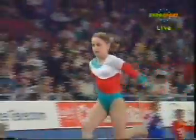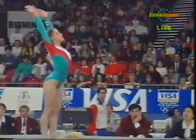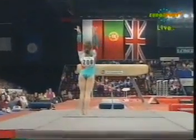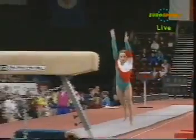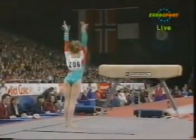Good height and thrust off the horse. There we have the first twist, the second twist, and well spotted. Good legs, legs together all the way through. Slightly off course. As you can see from that shot, she's slightly over to the left-hand side. Possible deduction there of 0.1, anything up to 0.3 deduction for deviation on landing.